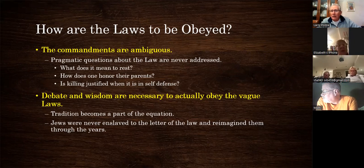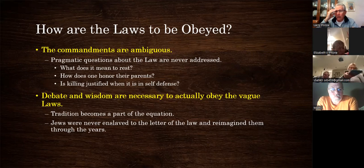Well, that'll get very tedious in Leviticus and Deuteronomy about what is justifiable, what's not justifiable, and that type of thing. So all I'm saying is a lot of debate and wisdom is necessary if you're actually going to obey the laws that are given here, because they're kind of ambiguous. And I think they knew more than we do how these laws probably pertain to them and their cultural situation. Now here we are several thousand years later. How do we keep these same commandments? That takes a lot of discussion. That takes a lot of thought. That takes a lot of wisdom to figure out how some of these things pertain to us.